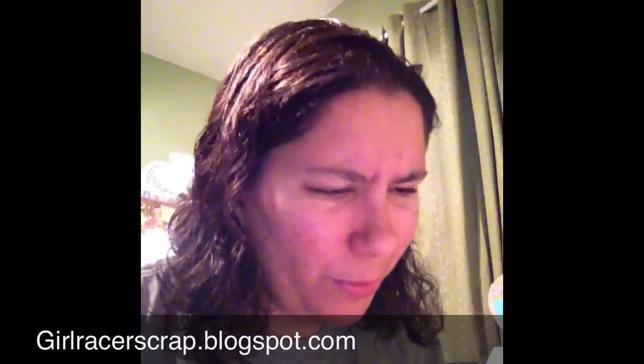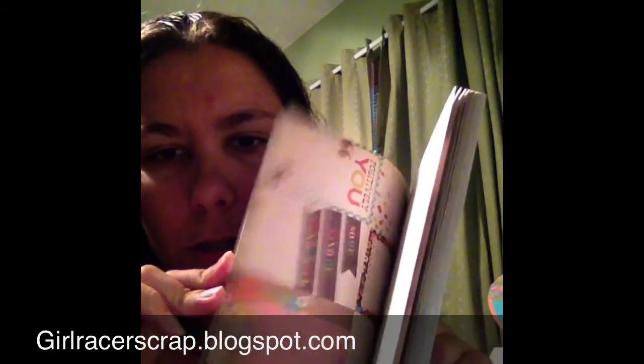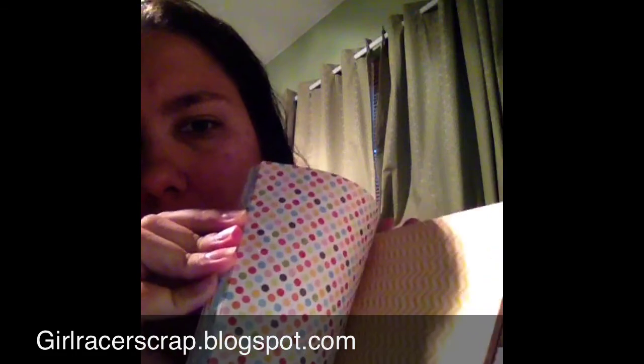Some of this stuff came from the on-site store, and some of this we did make a trip to the actual store and got. This isn't totally brand new, I don't think, but it's the Dots and Stripes by Echo Park. Got that. I got Simple Stories Fabulous paper pad. This is my first Simple Stories paper. I believe I'll show you in a little bit, I got some of the larger 12 by 12 sheets because I liked all these. That one. And then they had the new Echo Park Hello Summer. Love Echo Park. They are double-sided, sorry.